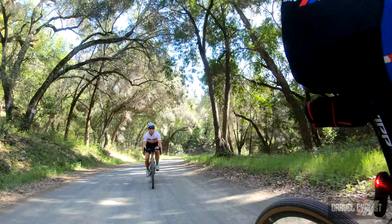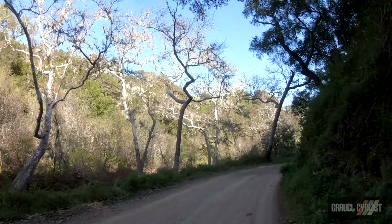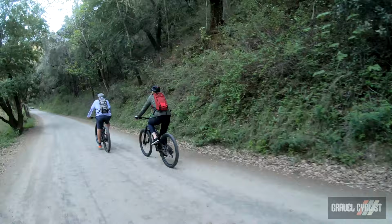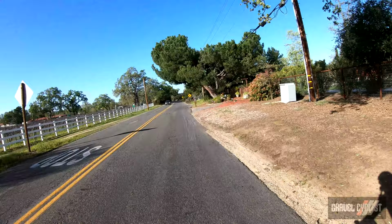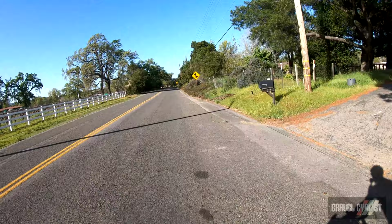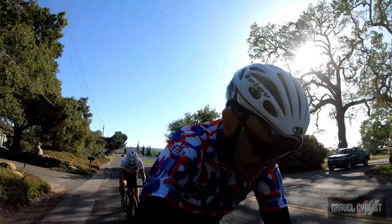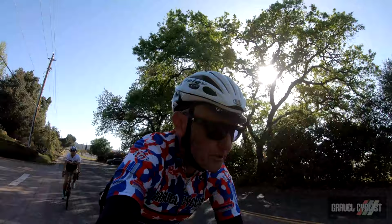Reaping the rewards of a ton of climbing today. Yo! Alright! Yeah! Heading due north, I believe. Templeton, California is northeast or just east of here. I'm pretty much avoiding it. Nothing personal, Templeton. Want to avoid any main roads, that kind of thing. Having a fantastic ride today. It's getting close to being finished, wrapped up, etc.